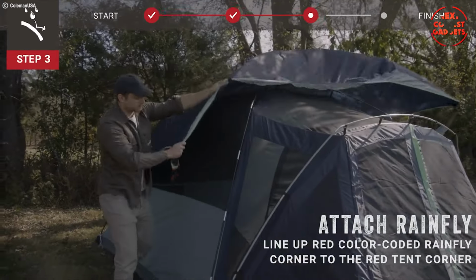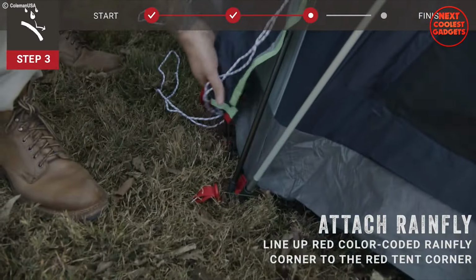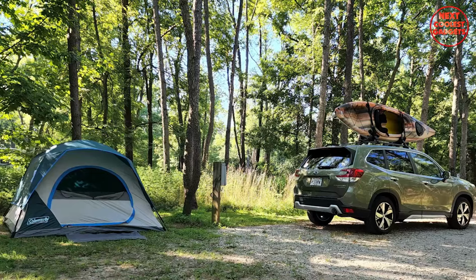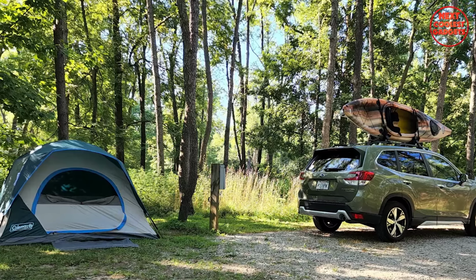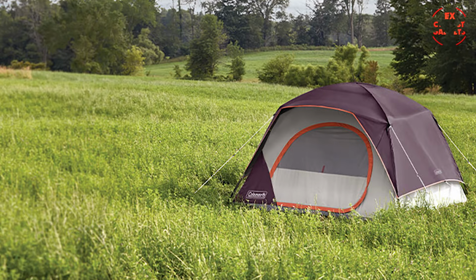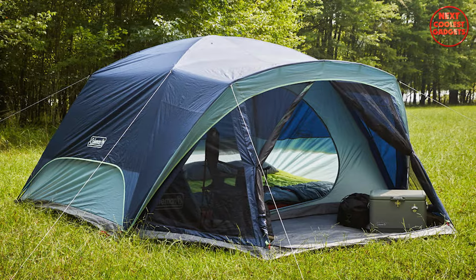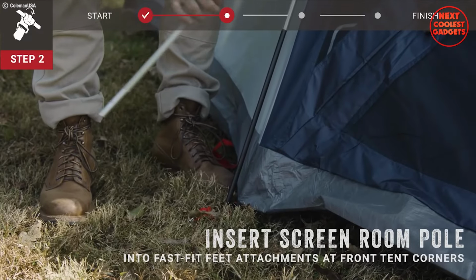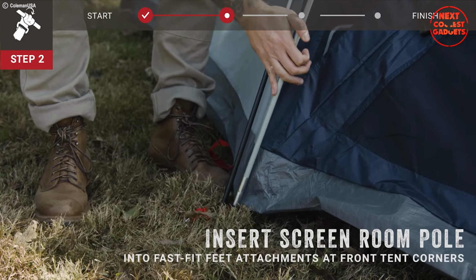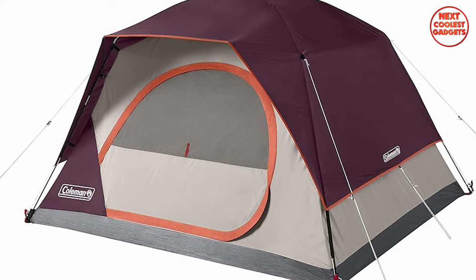The Skydome isn't just about convenience. It's also built to handle whatever Mother Nature throws your way. Featuring Coleman's WeatherTech system, the tent boasts a tub-like floor to keep water out, patented welded corners for enhanced strength, and inverted seams that prevent leaks. Additionally, the strong frame can withstand winds up to 35 miles per hour, ensuring a peaceful night's sleep even in less than ideal weather conditions.